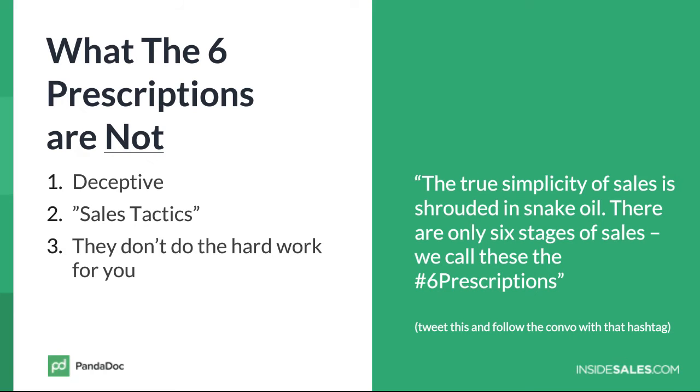Really, what we have going on today is these are very simple stages of sales that you need to move a prospect through. And what we're going to refer to throughout the rest of this conversation, and how you can work this with your reps, your managers, or your sales organization, is we're going to refer to these 6 prescriptions or 6 gateways to ask each other, where is my customer stuck, or where is my prospect stuck? Is it in the first prescription, the 3rd prescription, or the 6th? So we can start to have a real conversation about where people are actually at in their buyer's journey. So with that, let's jump in.